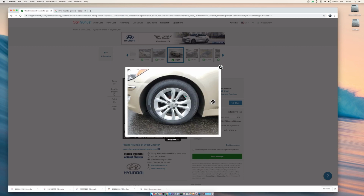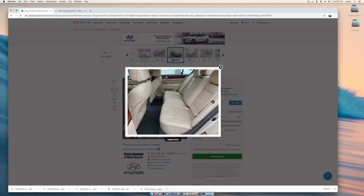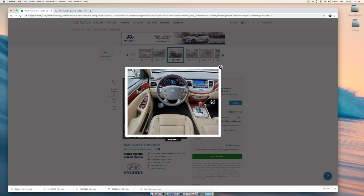So to be clear, that's the Hyundai Genesis. The Genesis brand does not have the same warranty. The Hyundai Genesis did come with a 10-year, 100,000 mile powertrain warranty. The interior is very nice. Look at these materials, leather everywhere. We got wood grain everywhere. I really do like the blue tones in the dash. I'm a fan of the blue color.